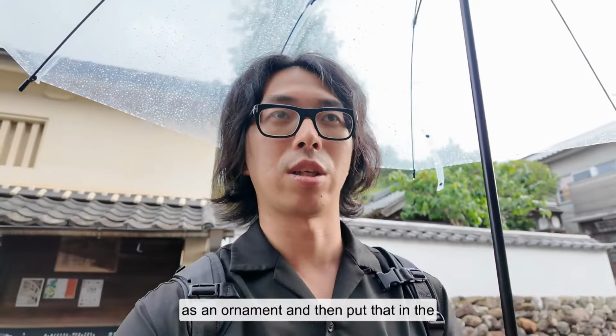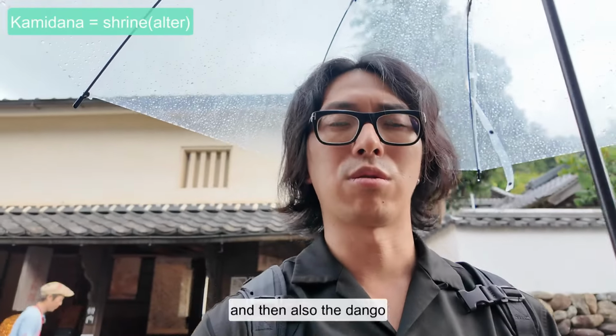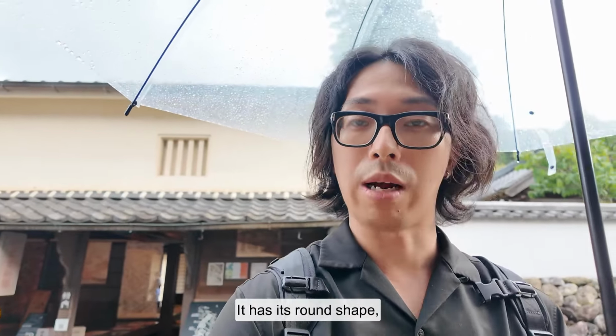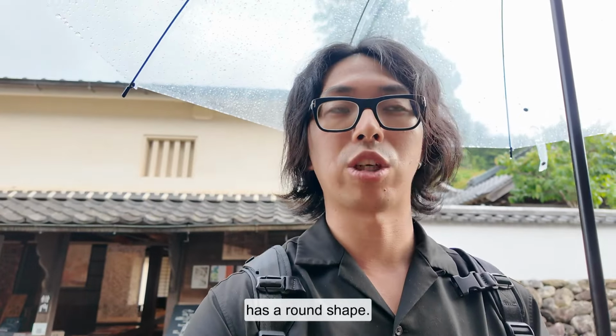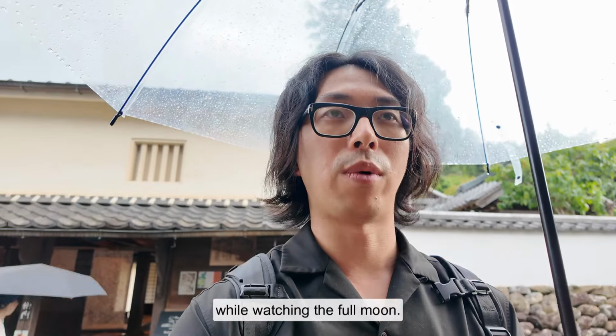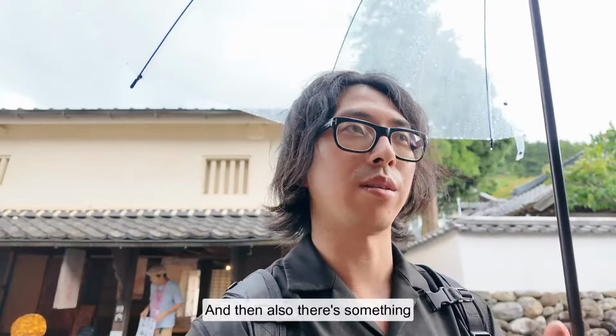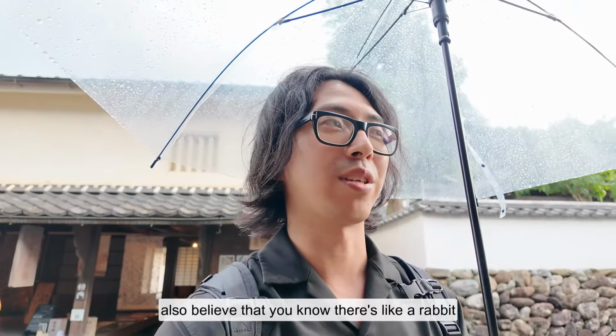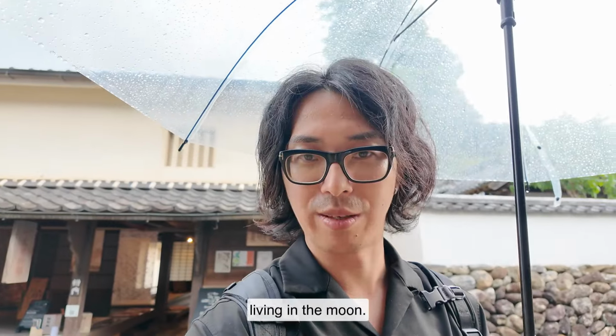We use it as an ornament and then put that in the amidana, and then also dango, since it looks like a moon, has a round shape. So we put them together, and then, while watching the full moon. And then also there's something else about the moon. So we also believe that there's like a rabbit living in the moon.